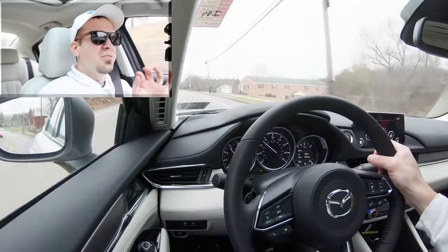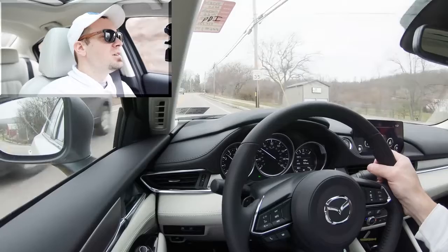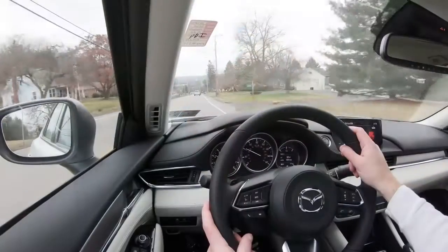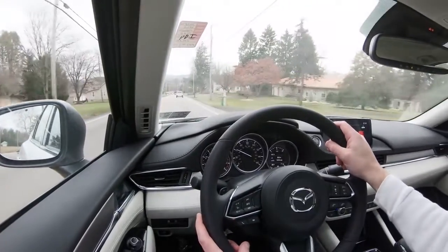There was ever so slight slippage, but really not all that much there. But it's one of those things I always question, like with that much power being sent to the front wheels, you kind of always wonder, is it going to retain traction, or is there going to be a little bit of torque steer, or whatever the case? But really it did quite good actually. So a little bit of slipping, but really it wasn't all that bad. So acceleration was plenty good for the Mazda 6.